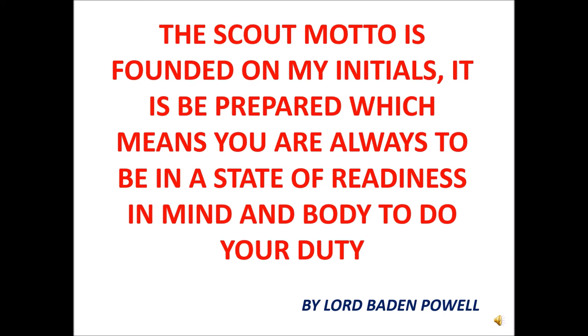Let's begin with the saying of Lord Baden-Powell. The scout motto is founded on my initials. It is "Be Prepared", which means you are always to be in a state of readiness in mind and body to do your duty.